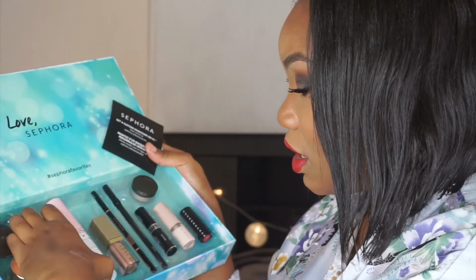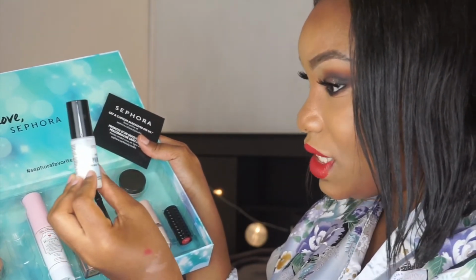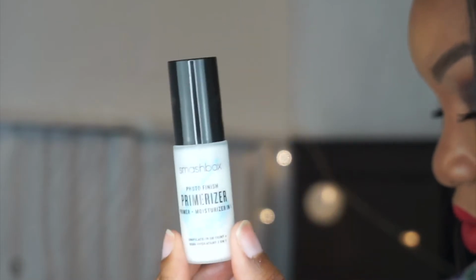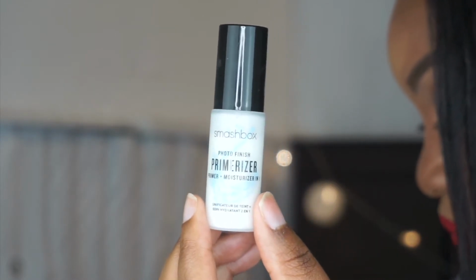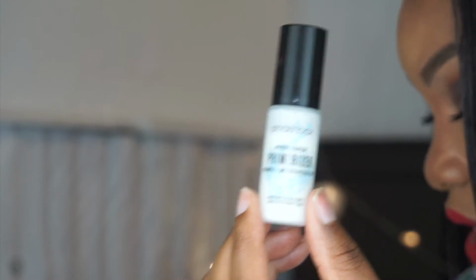You get a Photo Finish Primerizer from Smashbox. Photo finish primer moisturizer. I love this for my neck. A lot of the time, if you're new at doing makeup, you forget your neck, like I have in a lot of other videos, because I didn't have the right product. But using a moisturizing primer on your neck makes your neck look a lot better.